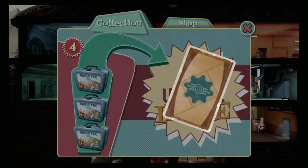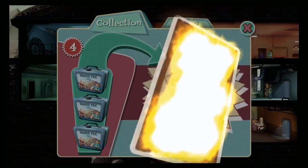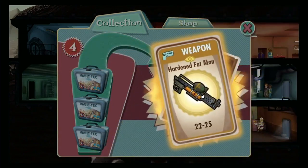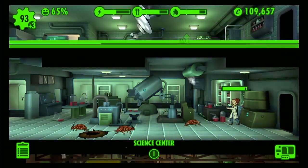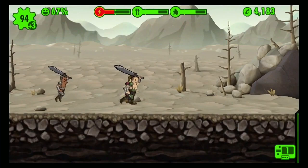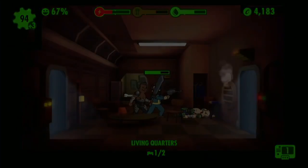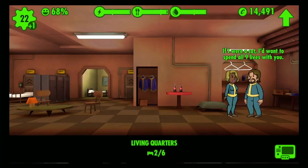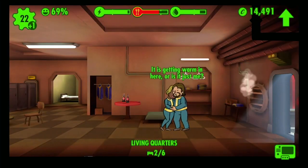And you do get rewarded with lunchboxes full of random loot. Accidents can happen, fires can break out, rat roach attacks, raiders can attack. And of course, the best way to get new dwellers is the old-fashioned way.